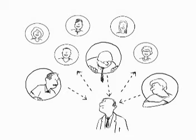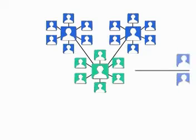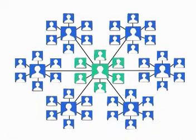The presumption is that you really do have some kind of relationship with the people in your immediate network. Once you've established your connections, you can begin using LinkedIn's many tools to leverage your professional network.